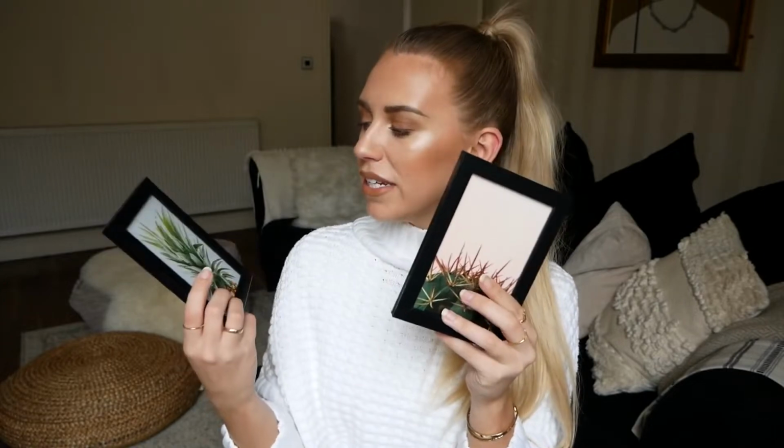Okay, a previous purchase from Poundland included these two photo frames and prints actually. These are all from Poundland, but I thought I was going to switch up these because they're a little more summery and make them a bit more autumnal. Oh yeah, I forgot I had this.